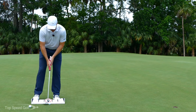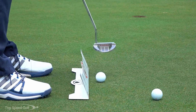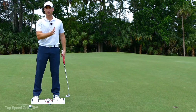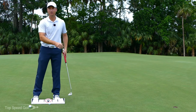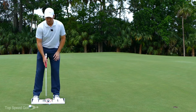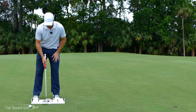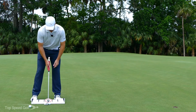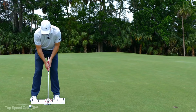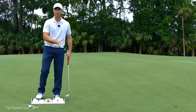So if I'm taking it back to 2 marks back and I'm hitting through 2 marks through, I know that I'm not accelerating enough through the putt. I want to get a little bit more pop through the ball to get that ball rolling nicely and get a little bit more consistent. So we're not going to worry about today exactly how many lines are going back and through, and I'll tell you why here in a minute. But I can set up a camera and see right away if I'm in the general ballpark and accelerating farther through the ball than I am going back on the ball.